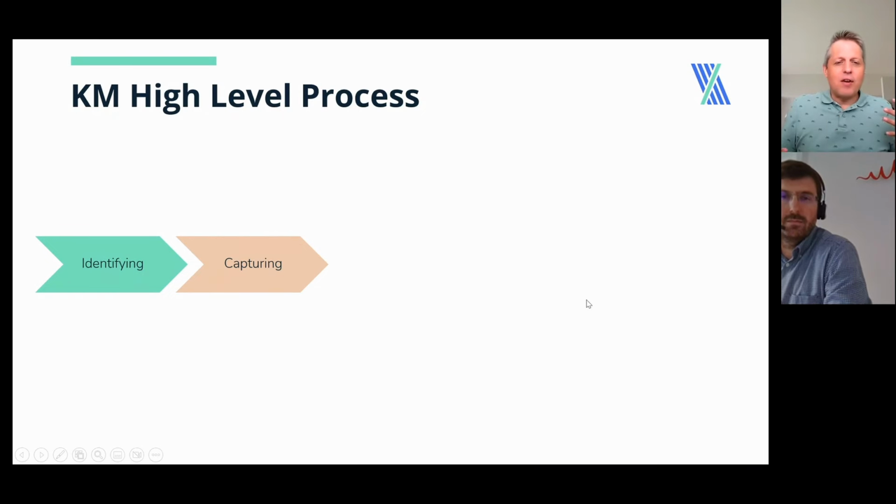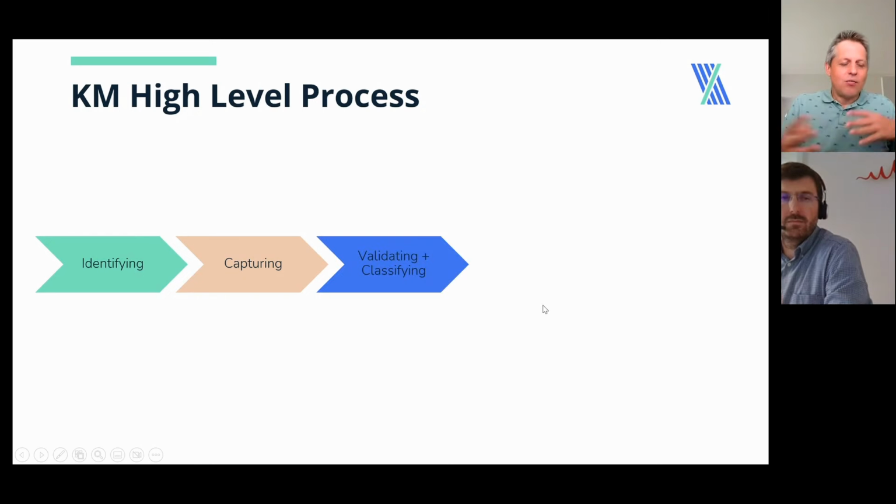Once we've captured it, we then need to validate that it's correct and classify it. So the validation is the piece around the subject matter expert saying, right, yeah, this is good knowledge, this is correct, this is something we want to share. Or it might be, actually, this is not correct, or when it was written, it was maybe correct, but it's not correct anymore because something's changed in the world. And then you've got that knowledge manager who's going to do the classification to make sure that we've got the right metadata attached to knowledge. And that data is going to help drive dissemination.